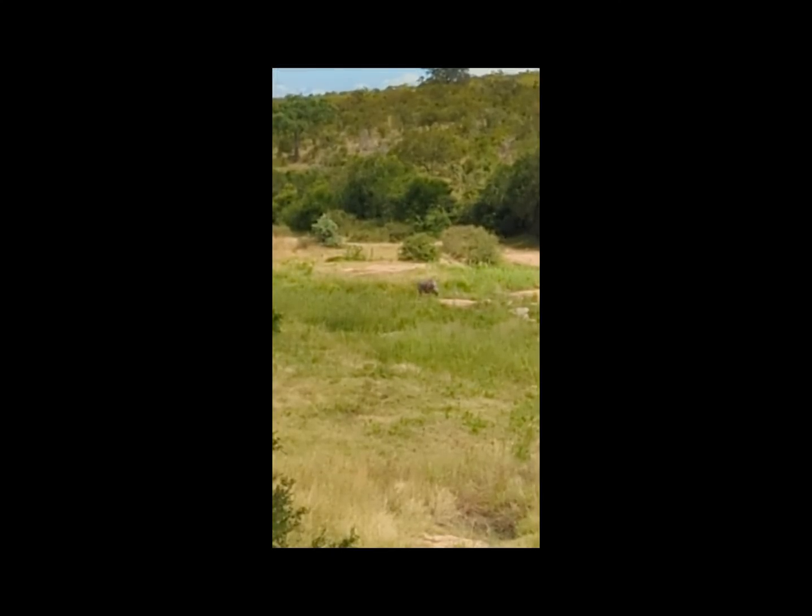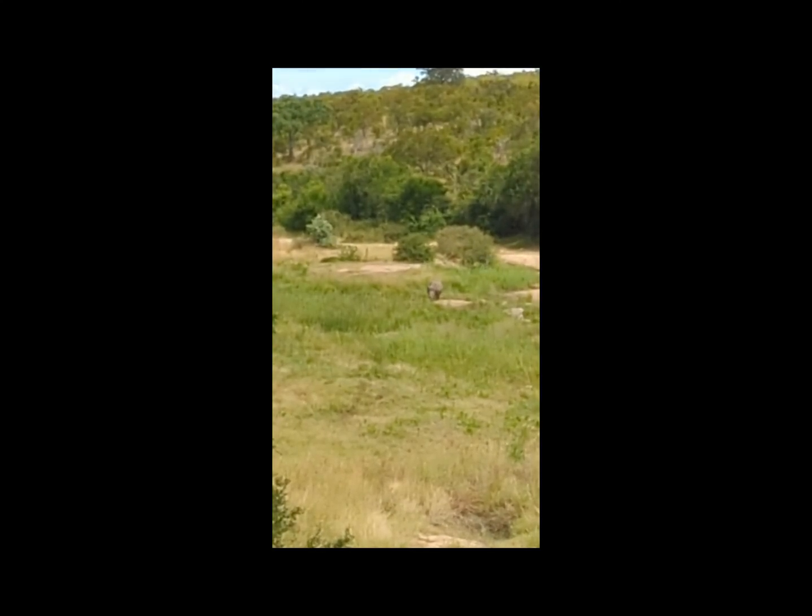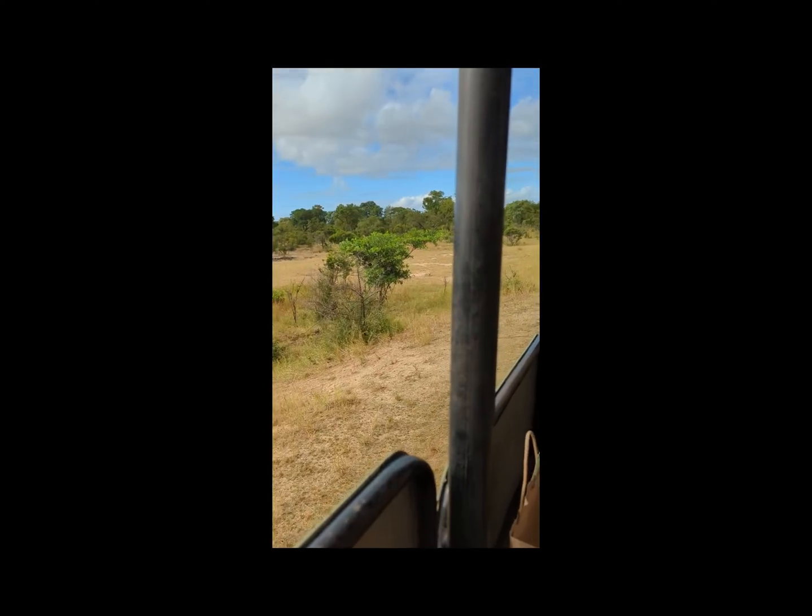This is a distant shot, but I was incredibly lucky to see the rare white rhino. You can see it coming towards us, and I was blown away by that. That was a really, really fun highlight. And then I was getting so lucky, the animals were posing for me, so I had to start taking some selfies with them.